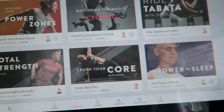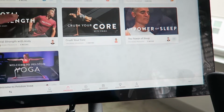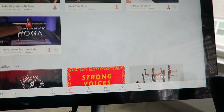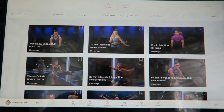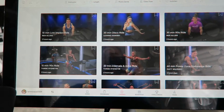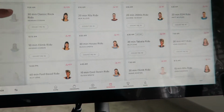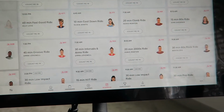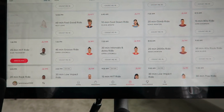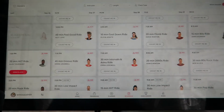They have different programs as well. So like if you want to do like Power Zone or focus on core or yoga, they have workout programs for that. Let's see, this is where you would click classes to see all the classes that are on demand. This is the schedule, so you can see when all the classes are. You can do count me in, and it'll give you an update on your phone to let you know when the class is going to start, so that you don't forget.